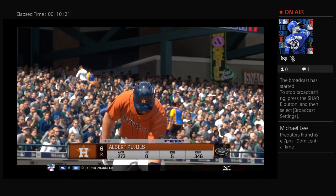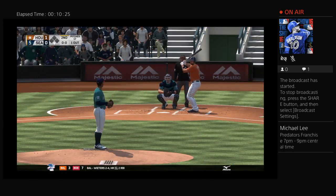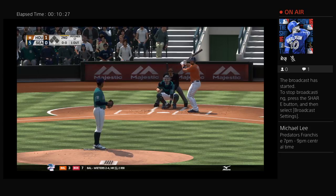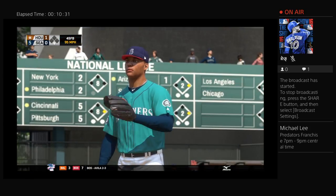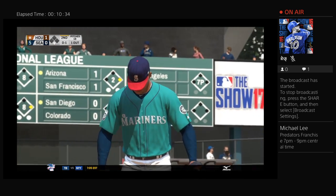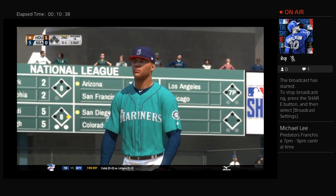Striding into the box, Albert Pujols. He's ready for his first at-bat of this early season contest. Into the windup and the pitch. Laid off as it caught the inside corner. That fastball was a lively one. You could hear the pop of the glove all the way up here.